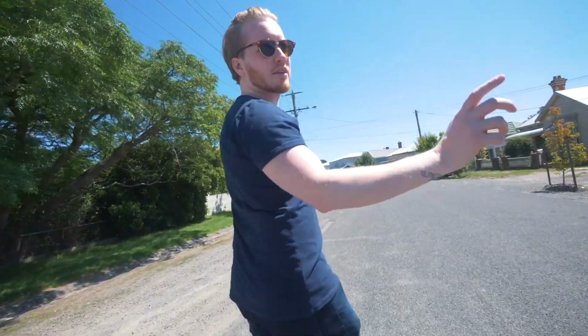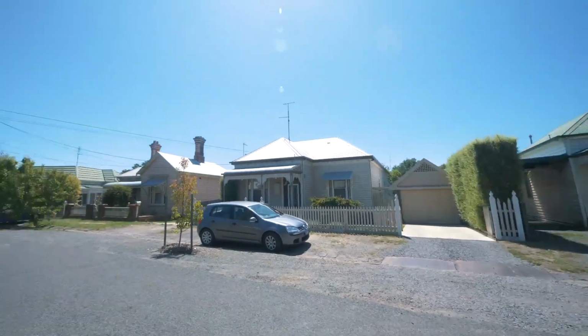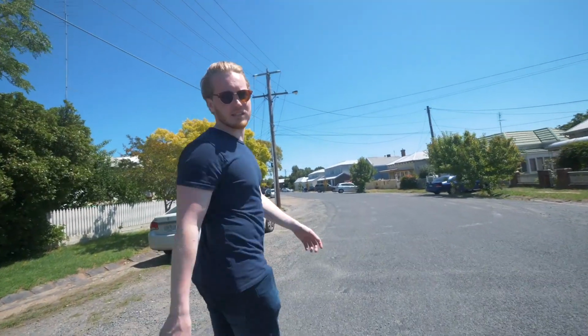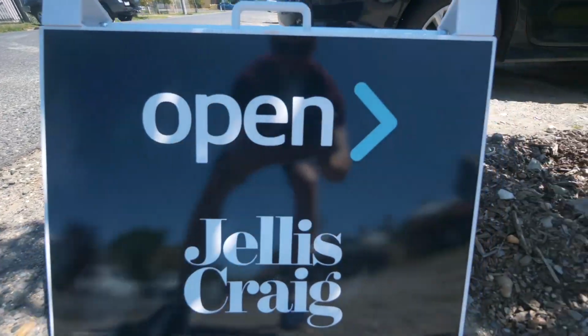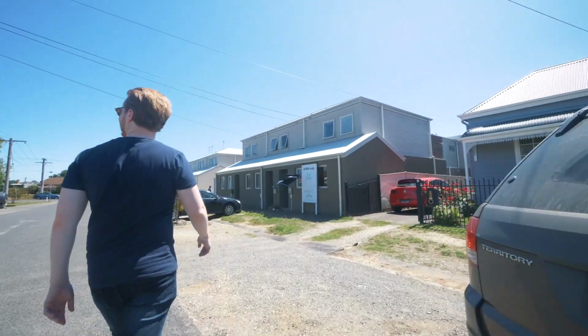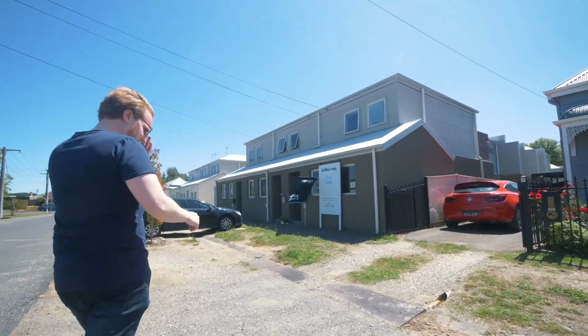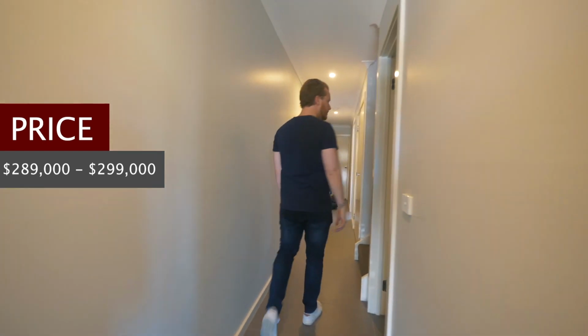Let's go take a look. Some nice old character weatherboards here too. Nice street, it's also important. Also, shout out to Jealous Craig. This one is the same company that I used to work for. I think the agent went around the back to look at the garage with another buyer.